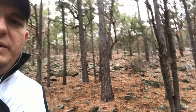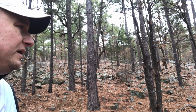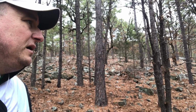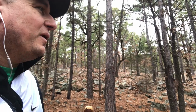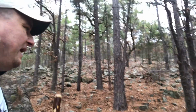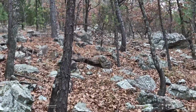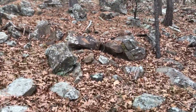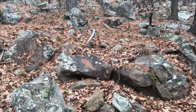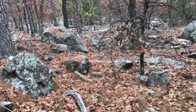Okay, I don't know if this does it justice, but it starts to go really steep uphill from here. This is the part where the kids and I had to turn around and come back a few years ago when we tried coming up this. This is tough. So far we've gained about 300 feet in elevation. It feels like 3,000 feet.